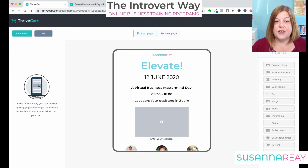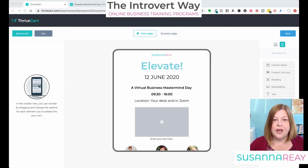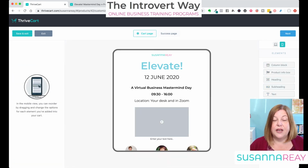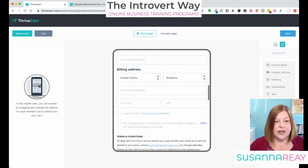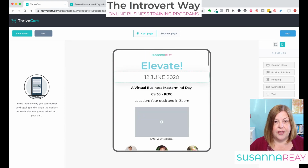So what you want to do is, on the right hand side, in fact I'm just hiding that, so I'm going to move myself to the bottom. It's at the top here that I can flick from left. It's just under the next button. That's how it would look on desktop, and this is how it would look on a mobile. So you can see what it looks like and how easy it is to change everything there.